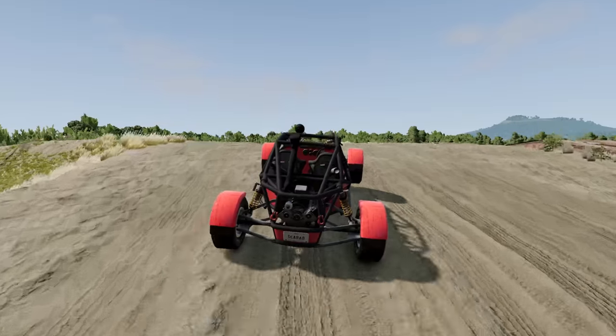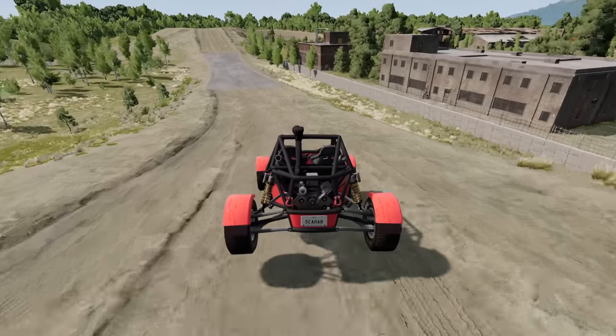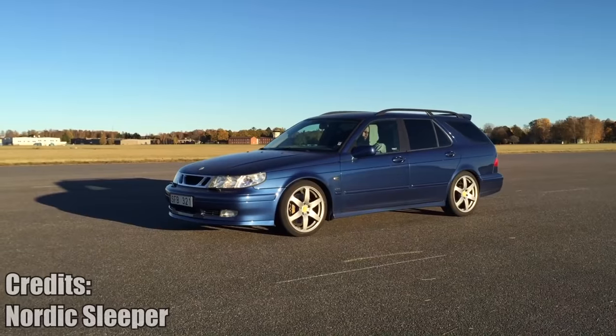I would argue that front-wheel drive cars are better at doing burnouts. Here is a Saab 9.5 shredding some tires.